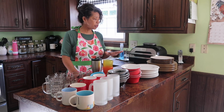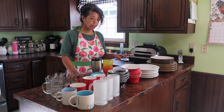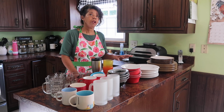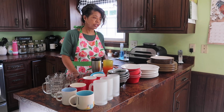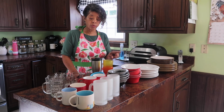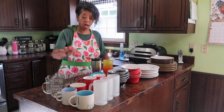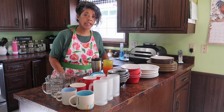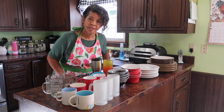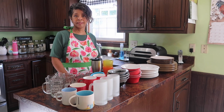I had a visceral reaction with the plates. The bowls, not so much, but the plates, there was a visceral reaction to taking those plates out of the cabinet. Now the plates and the bowls are going to go into quarantine. All of these other things are going to go directly into the Goodwill box. I know, it's crazy.